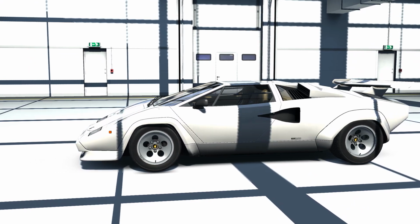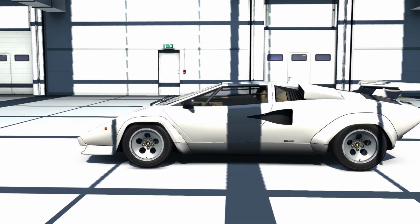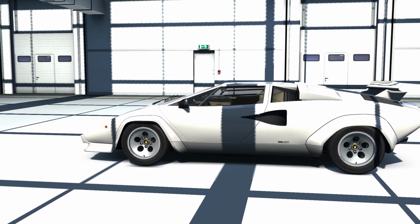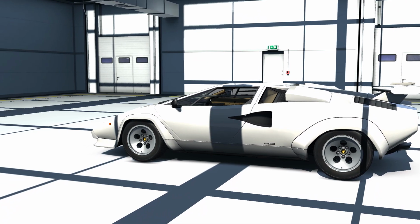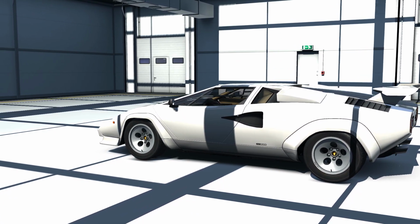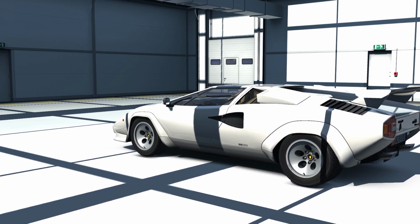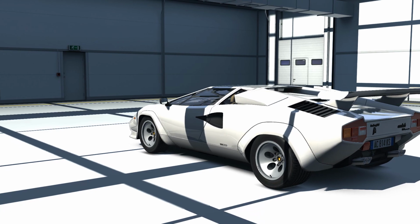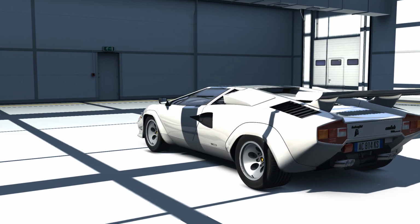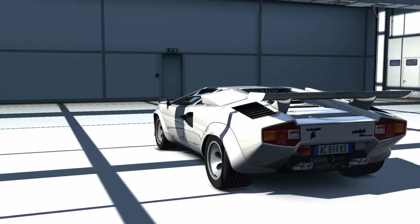This most likely is a 1986 model because it looks very similar to that of Jay Leno. Jay Leno owns one. He did a video on that on Jay Leno's Garage. I recommend you guys check it out. The other reason is because this is a quattro valvole, which means it's got 4 valves per cylinder. So I think that was introduced during 1985 or 1986. I'm not sure, but yeah, that was a giveaway right there.